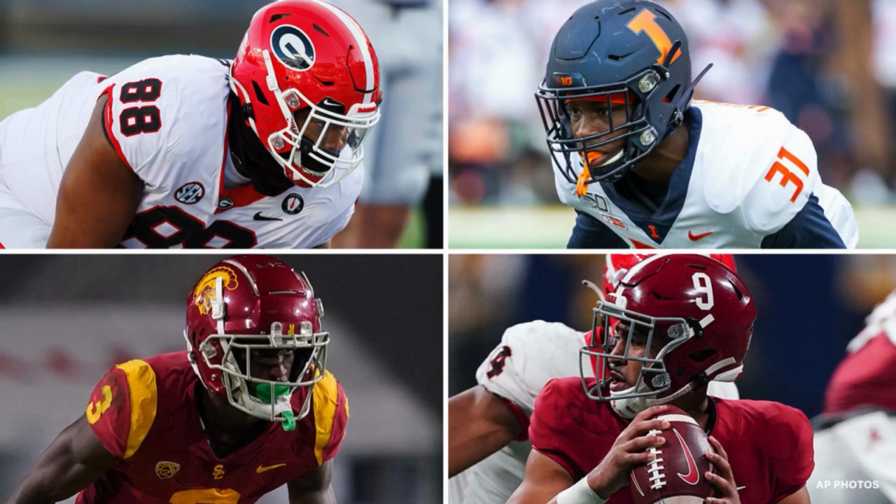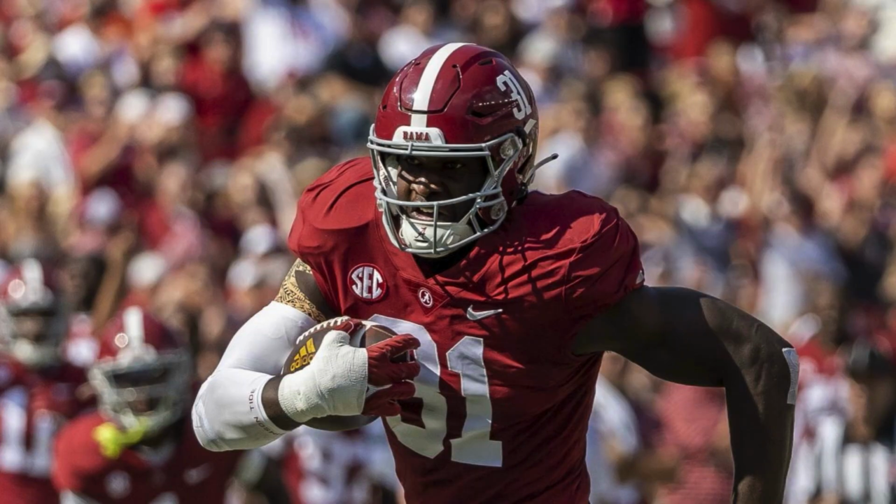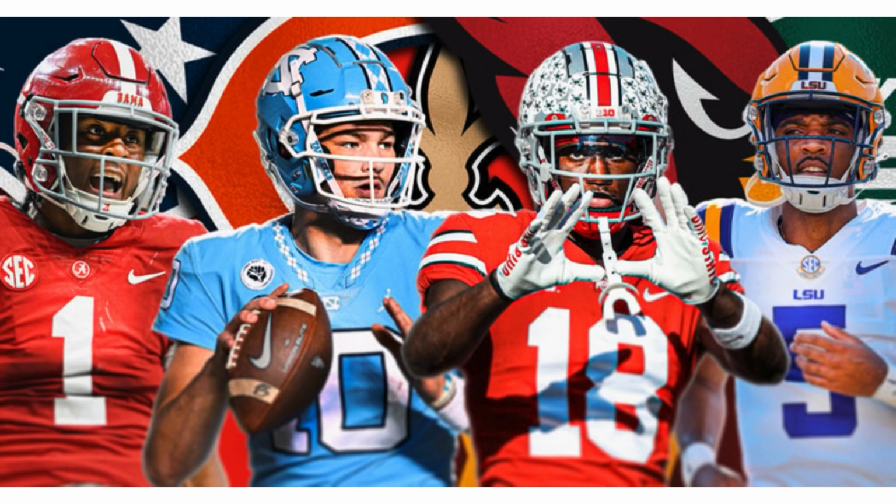Stewart is a long, dynamic and athletic edge rusher. He generates a lot of pressures but struggles to finish in the passing game. That's why his low sack total, 4.5 in 3 seasons, is misleading. He still impacts the game, even without major sack production.